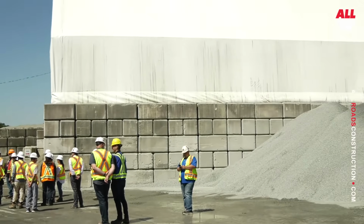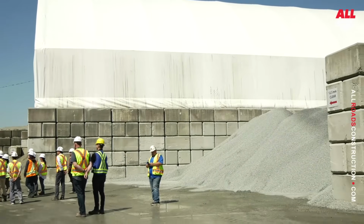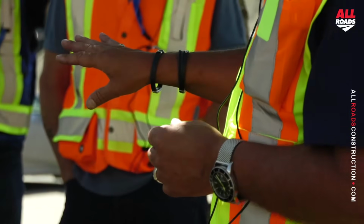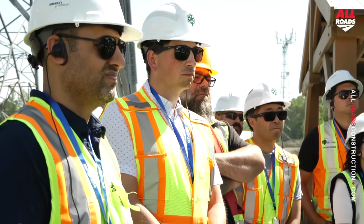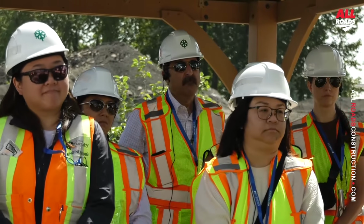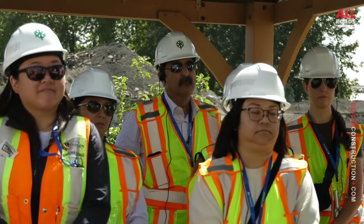Now they say, Rod, why is this one not covered? But you'll notice it's clear aggregate. There's no fines in it. So the rain will hit it and it washes right down through the bottom and out. So that's the difference. But from another environmental perspective, we have these covered so that we don't have to overheat the aggregates to dry them out just because we didn't cover them.